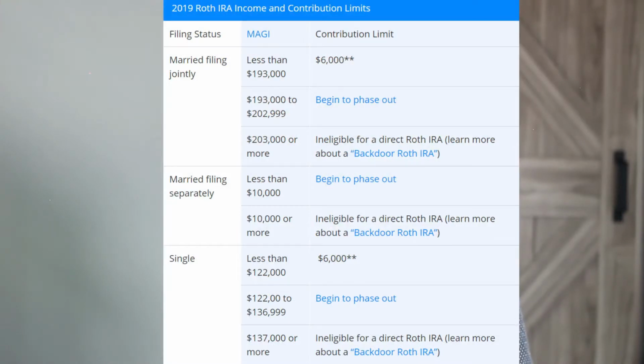And here's the one caveat. If you make $122,000 a year, you can't open a Roth IRA. They do have a cap on who can get in and who can invest this much money. So if you're single or you're married, you can do this as well. You just got to make sure you're making less than $122,000 a year, which I'm assuming most of the people watching this video are, since the median income in the US is around $66,000.